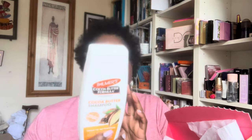Yep. So same brand, the Cream of Nature Argan Oil. And then we've got Palmer's. So they're obviously looking for something to put in the box extra. And we've got the cocoa butter shampoo. And it's length retention. I received this before. I think I received this in the first box I got from Treasure Tress when I came back to Treasure Tress. I'm sure we got the shampoo and the conditioner in that box, didn't we? Sure of it. So yeah, we got the shampoo again.